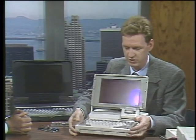Expansion chassis, what does that go to? It goes to another box that you set alongside. There's another box that holds 5 IBM-style cards. Okay, and those are all available now? Oh, absolutely. And what's the battery story on this one? This one actually comes with 2 batteries. They're up here in the front. They just snap out like this.